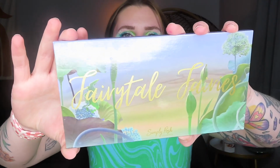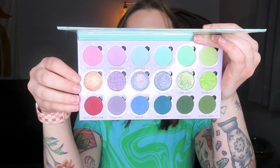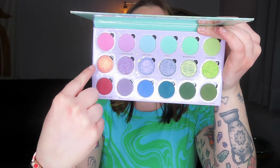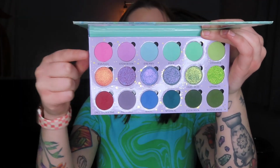We're getting really close to the end. I have from Simply Posh Cosmetics, which is a brand that really surprised me. I love their quality of their eyeshadow. This is the Fairytale Fairies palette. I love their packaging. I love their setup of their palettes. It's really easy to create looks. Look at how beautiful this color story is. They always do a light matte row, shimmer row in the middle, and then you have these deeper mattes down here at the bottom. Really easy to create looks.